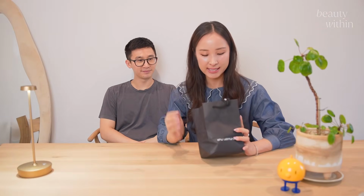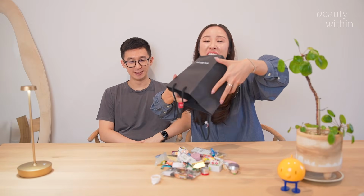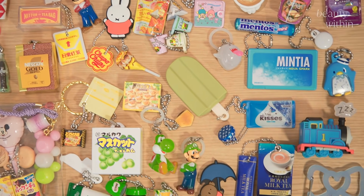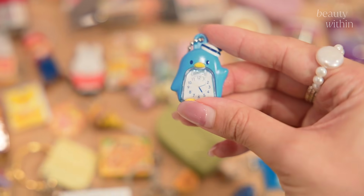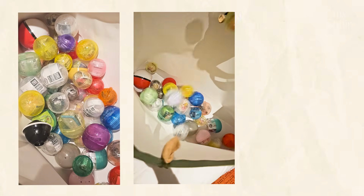On the wavelength of collectibles, time for gacha! The most exciting part of Japan. Okay, I should have put it in a more aesthetic box. But this is, oh my god, gacha! So if you're like, what the heck are these? They're essentially little round capsule toys that are in this kind of plastic Pokeball.